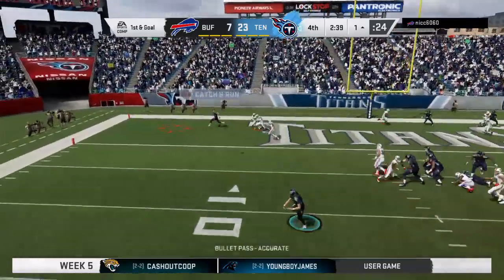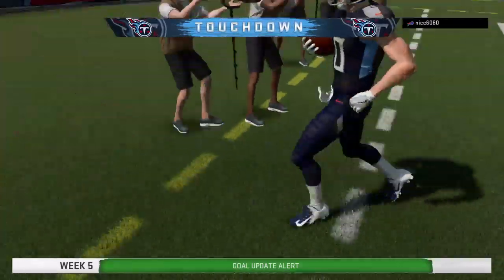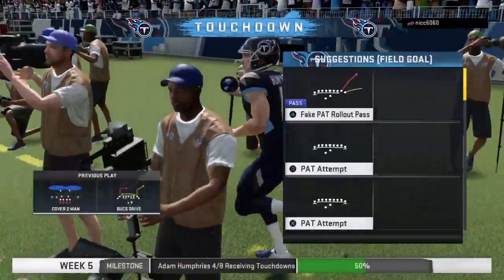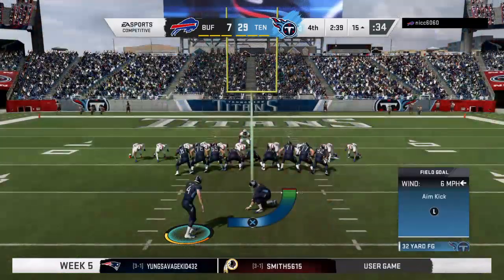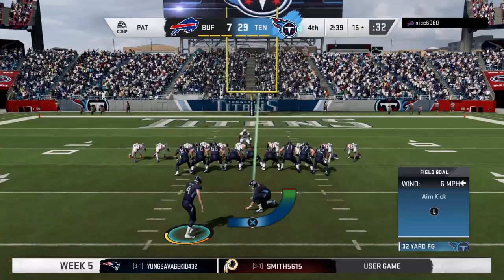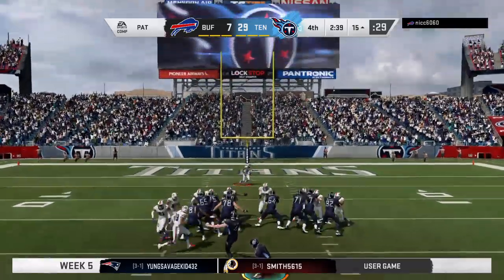Mariota now. Got a man, it's Humphreys. Touchdown, Tennessee. Marcus Mariota with his third touchdown pass of the afternoon. And the Titans are able to extend their lead. They were still throwing with a comfortable lead here late, and now that lead even more comfortable.